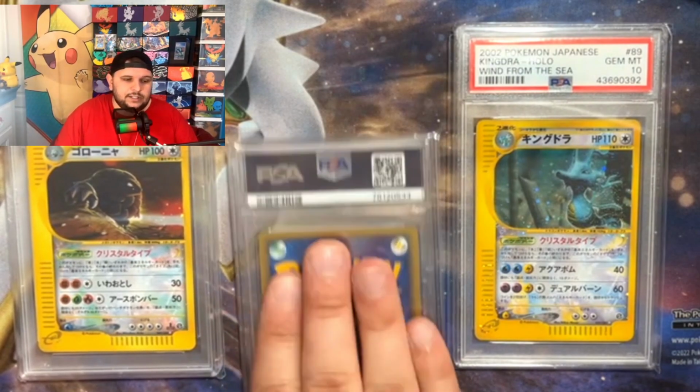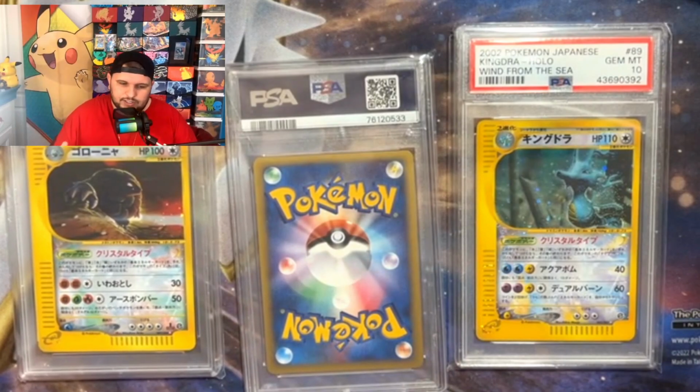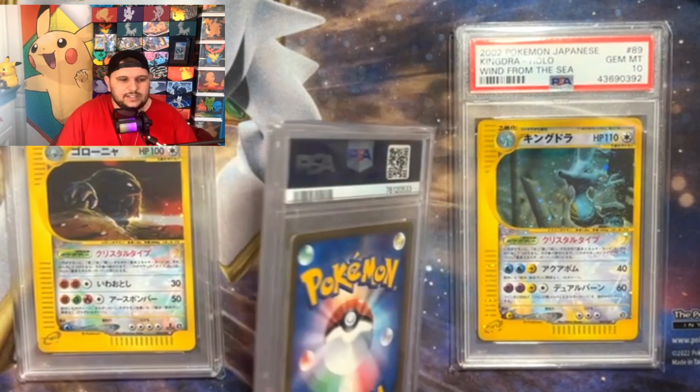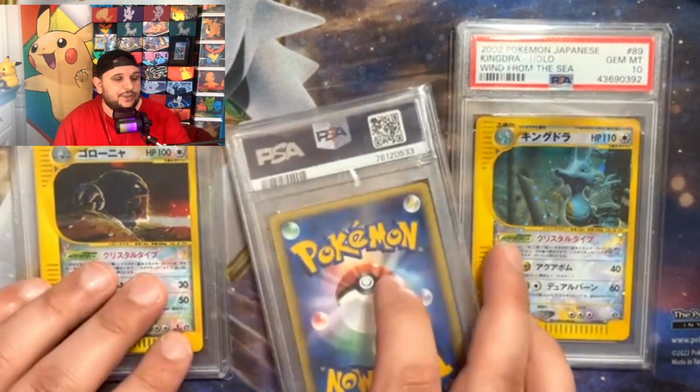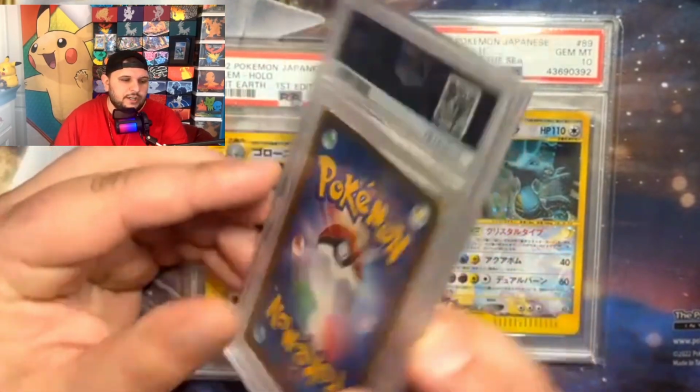And last but not least, this is my favorite pickup of the week. We do have some other pickups that we're going to get into. I know this is kind of getting long, but this is my favorite card that we picked up this week. You guys know it is my favorite card of all time. You guys already know what this is. If you've been in the hobby long enough, you know what my favorite card is.